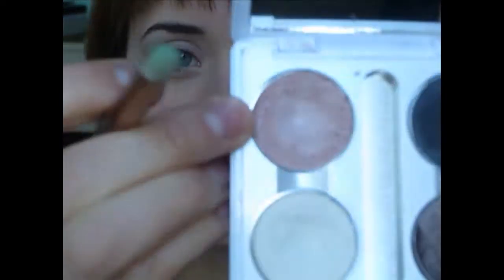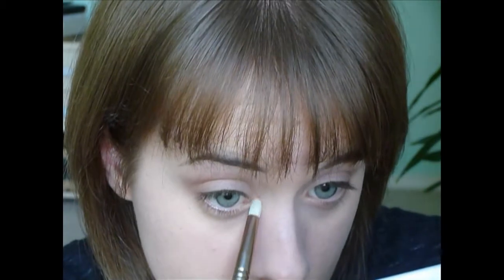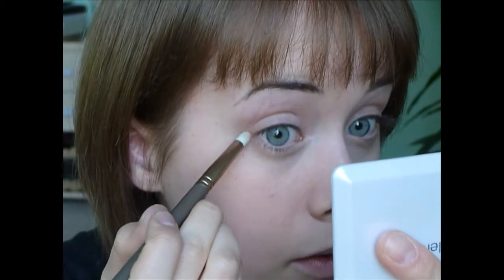Alright, and then last little thing I want to do is add a touch of a highlight kind of to the inner corners of the eye. I'm using MAC Jest, which is just a really pretty little touch of peachy pink color. And I'm using my MAC 219 brush for this. So I'm just going to add a little bit on the tear duct, and even a little bit on the outer corner as well.